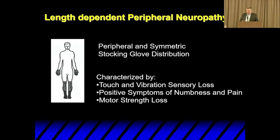When we, as neurologists, see somebody who has numbness and weakness and trouble with walking, we usually try to figure out if the brain or the spinal cord is involved or if the peripheral nerves are involved. And so I'll be talking about peripheral neuropathy. Peripheral neuropathy refers specifically to the nerves in the arms and legs, and in most neuropathies, including amyloid, the longest nerves are the ones that are affected first.